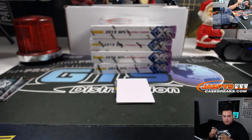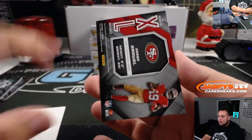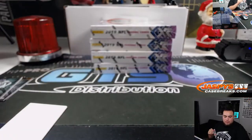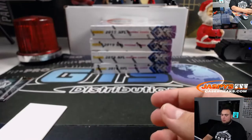Green Bay Packers is Ian Hunt. And Deebo Samuel, XL Swatches to 149. 49ers going to Stephen K. All right, next box.